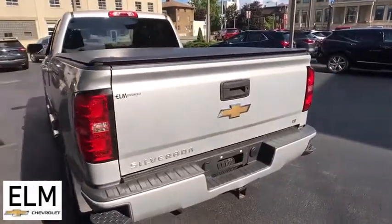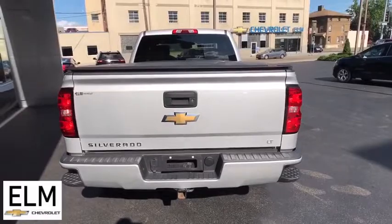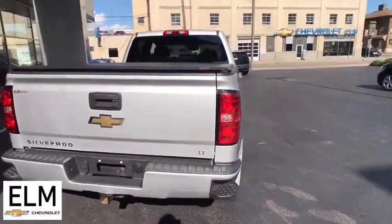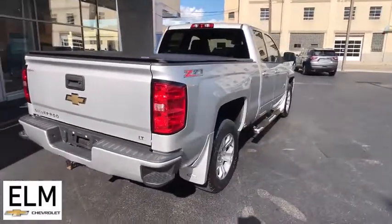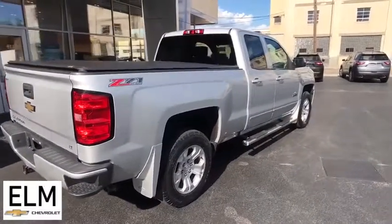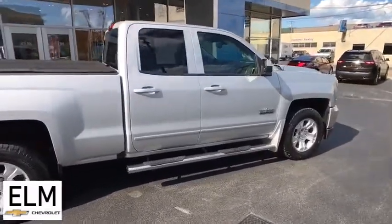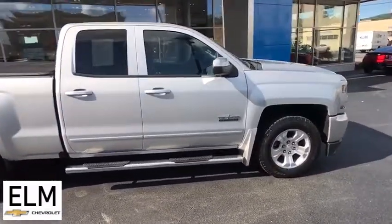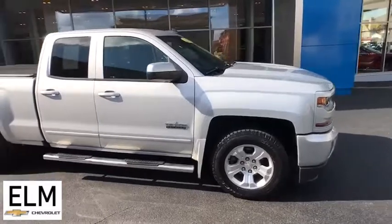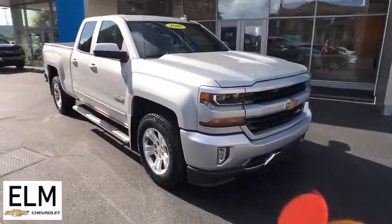Here are some of this vehicle's great options. Remote engine start, traction control, steering wheel audio controls, dual airbags, alloy wheels, power steering, four-wheel disc brakes, center armrest, power windows, trip computer, compass, CD player, electronic stability control, brake assist, dual zone climate control, panic alarm, Sirius satellite radio, HD radio, overhead console.